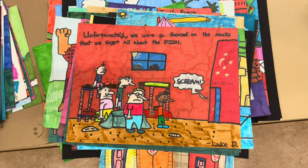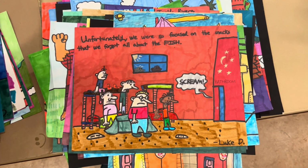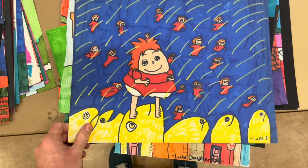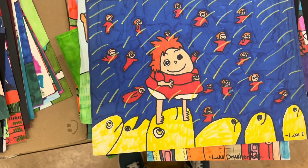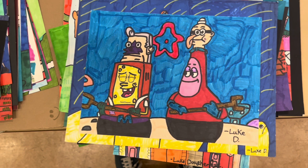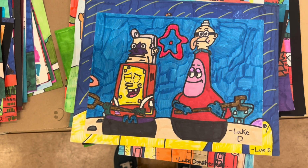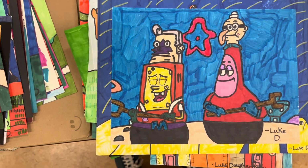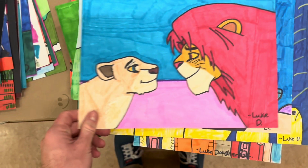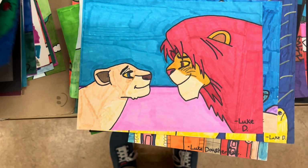Then this was a Diary of a Wimpy Kid drawing from the Old School book. And here we have a Ponyo drawing. And here's another SpongeBob drawing. This is also from the shuffleboarding episode, and I really liked how this one turned out. Then here's one of Simba and Nala from The Lion King during the Can You Feel the Love Tonight part.